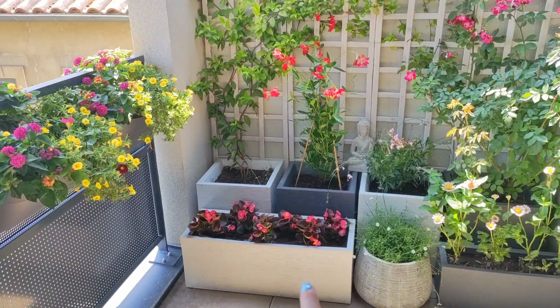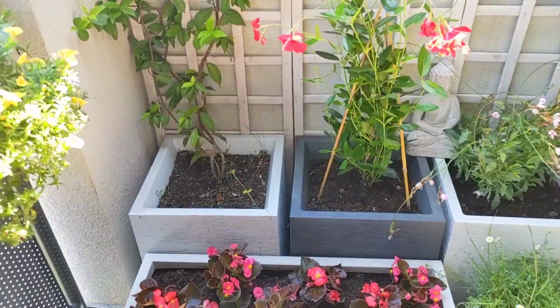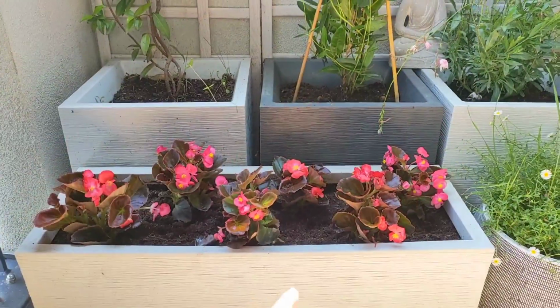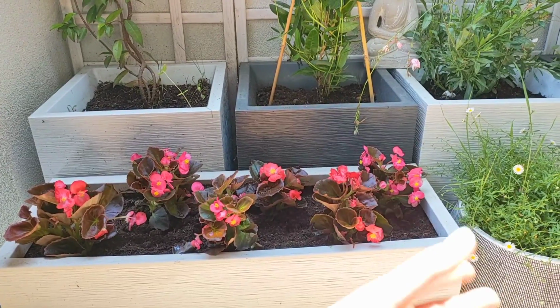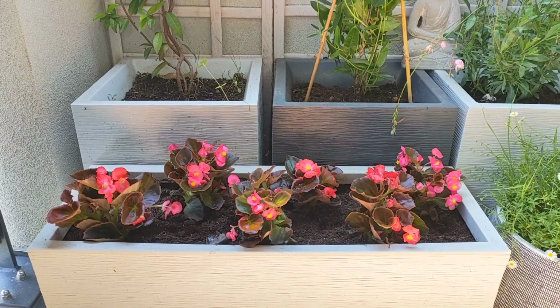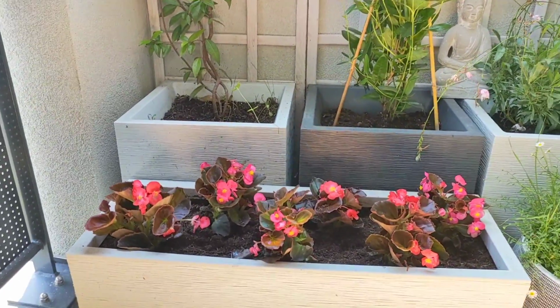Same goes for begonias, but begonias are really resistant. They will survive until the first frost, and even a light frost, they can handle it. Once you plant them, you have to keep them well watered at the beginning, so give them time to establish, but after that, you don't really have to worry. I mean, you will still have to water all of the plants frequently in summer, but far less than, for example, petunias or calibrachoas.